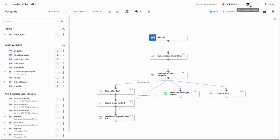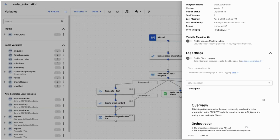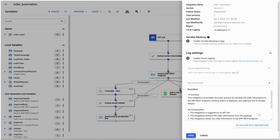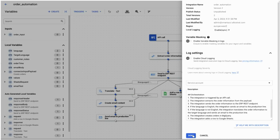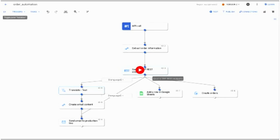So lastly, just to show you another amazing functionality from Gemini. Besides creating and configuring the integration, we can actually use it to write descriptions. Nobody likes documentation. But in this case, with one click, we can have Gemini doing it for us. So in this case, it not only gave us a nice overview, but also a full list of each step. So for anyone coming next and working on maybe changing this integration, they can actually see each step, what's going on, and why they are there. So this actually shows how quick it is to build a business process within a company and use AI inside of it.